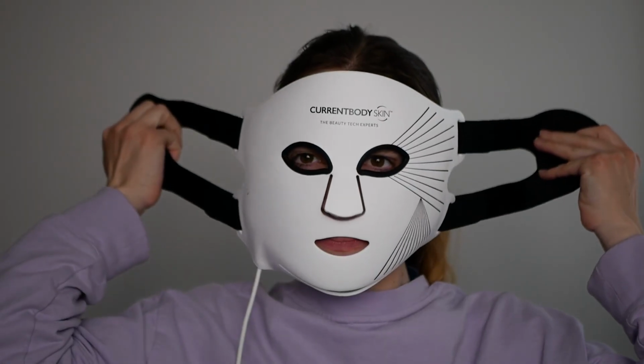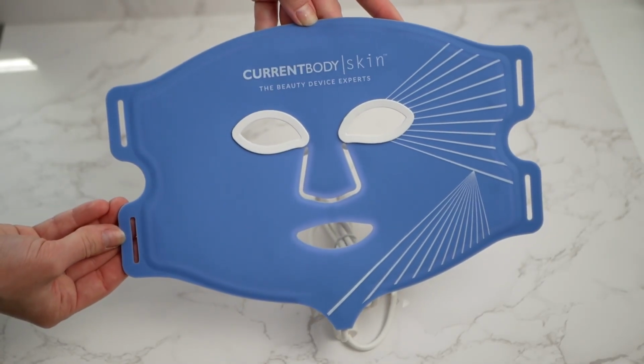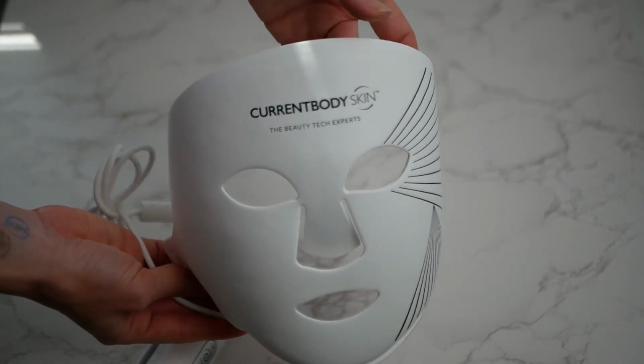Pros to this mask is that they're really easy to use. All you need to do is charge it, turn it on, and it will automatically turn off for you. The mask is FDA approved, so they've been looked at, they've been tested, which makes me feel better about using them. They also are very light. I didn't find them heavy on my face, which I was kind of worried they would be. And I feel like you can do whatever you want when wearing them, which is a really nice benefit.